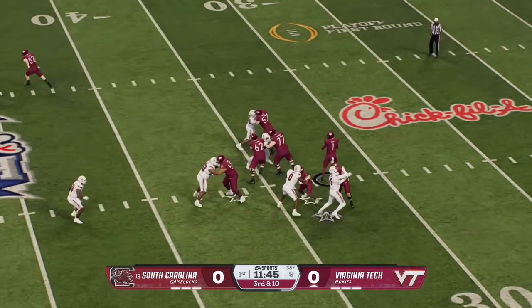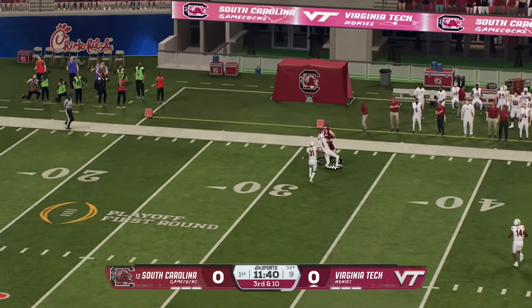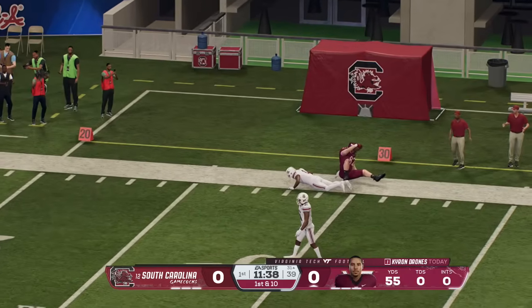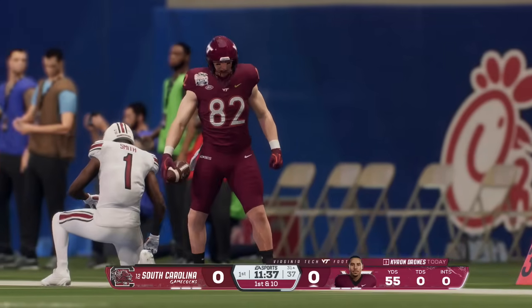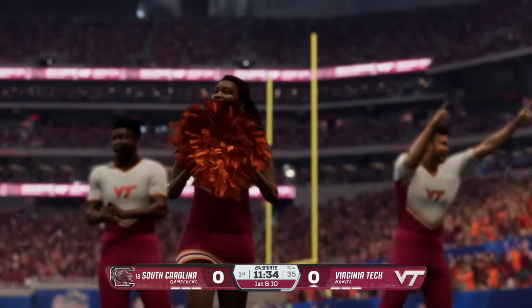Dropping back, looking to throw for the 1st down. Looking deep down the right side. And it's hauled in. Catch made way downfield. Tackle made quickly, but a big chunk play for this offense through the air.